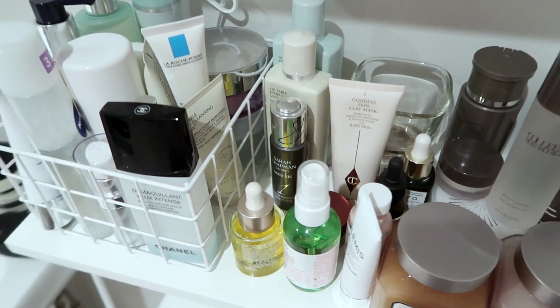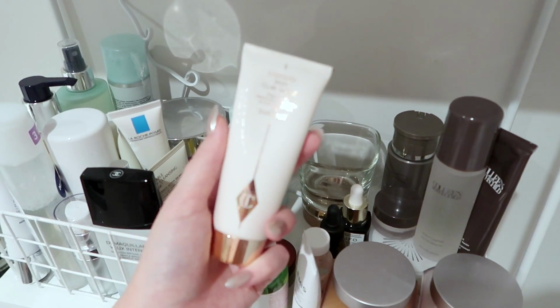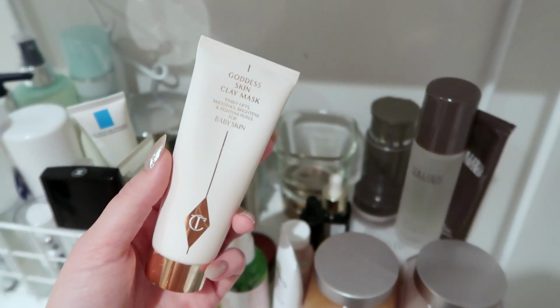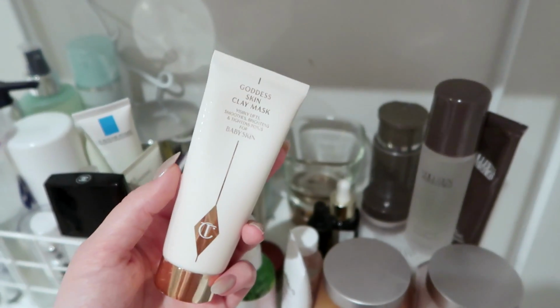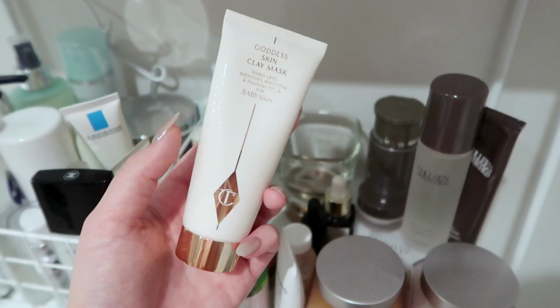One more thing that I have picked up recently is this. This is the Charlotte Tilbury Goddess Skin Clay Mask. It's not a super drying, really deeply detoxifying one, but it clears your skin out so nicely, and it also really hydrates it too. My skin feels amazingly soft whenever I use this.